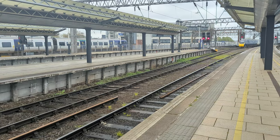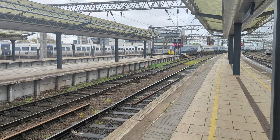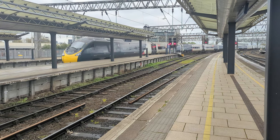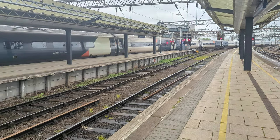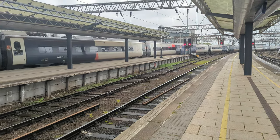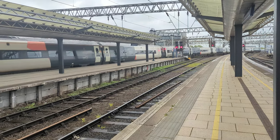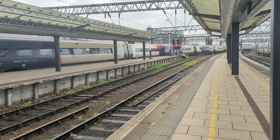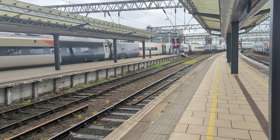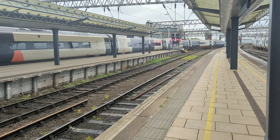Today we're at Manchester Piccadilly of all things. I've managed to make it here. Here coming in now is the Avanti West Coast Pendolino. I'm not sure where it's going to or from as I've just got here. Also there's a Northern train leaving as well. That Northern train is going to Manchester Airport.